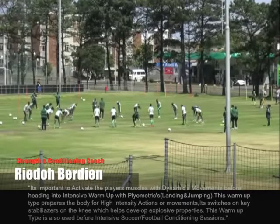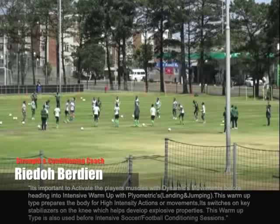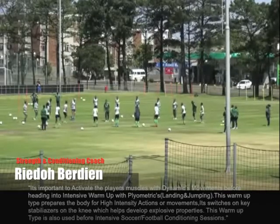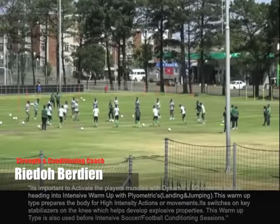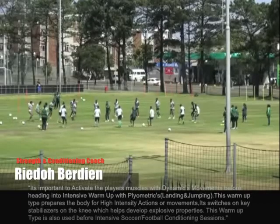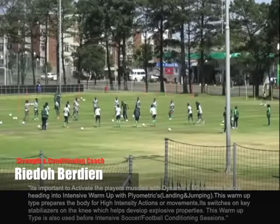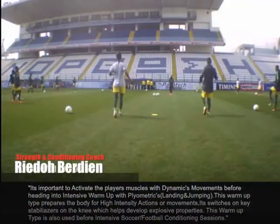It's important to activate players' muscles with dynamic movements before heading into an intensive warm-up with plyometrics, the landing and jumping elements. This warm-up type prepares the body for high-intensity actions or movements. It switches on key stabilizers of the knee, which helps develop explosive properties. This warm-up type is used before intensive football conditioning sessions.